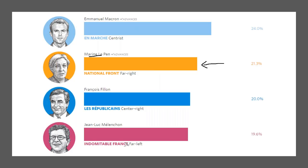And then you also have the far left candidate as well, that the actual fear was that these two candidates were going to emerge as the winners. And why this was a fear among investors is because both of these candidates, the National Front Party and the Indomitable France Party, both wanted to get rid of the European Union. They were both anti-Euro, right? They were both anti-Eurozone. They want to get France out of the European Union.